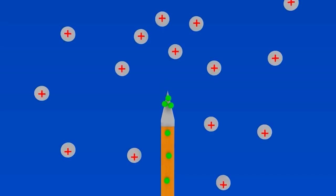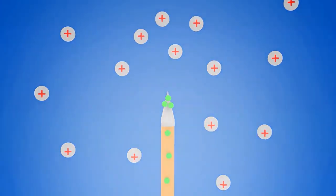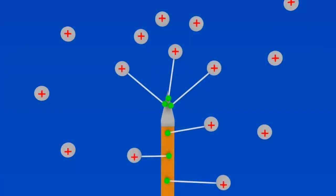Remember also that there are positively charged ions in the air. An electric field exists between the negative charges on the wire and the positive charges in the air. And we can represent that electric field by drawing lines between pairs of opposite charges. Notice that the electric field lines are closer together near the point, meaning the electric field is stronger there. It's strong enough to remove the negative electrons from the sharp point, where they neutralize positive ions.